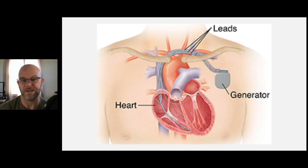Once again, the same way a defibrillator is put in, typically under the left clavicle, could be under the right. They'll snake those wires through the subclavian into the heart. Your RV lead goes in the same place, on the septal wall near the apex. You'll have an atrial lead.